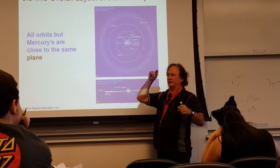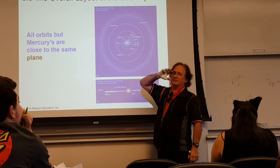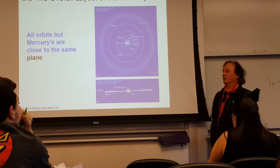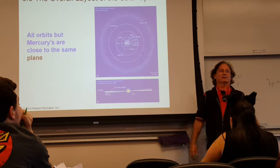And then there are believed to be rocky parts deep inside, but very small rocky parts. Not really small, maybe 5 or 10 times the size of the Earth, but small relative to the size of Jupiter.